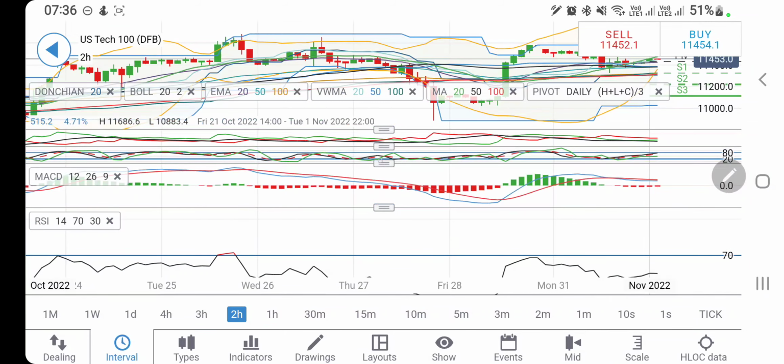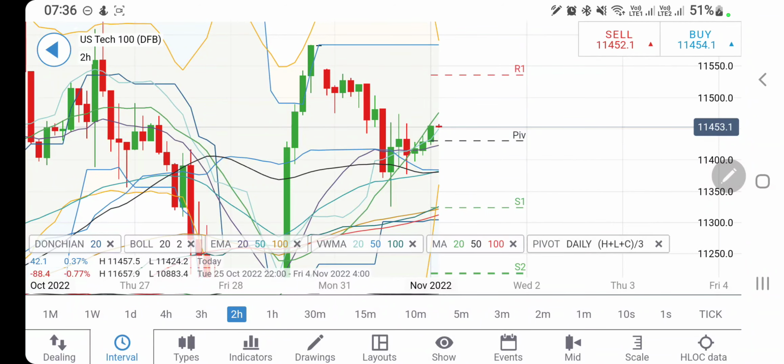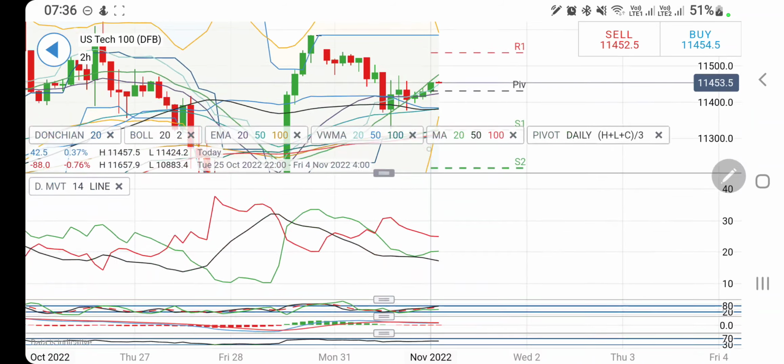RSI is trading flat, and if you look at the 2-hour charts, you will find that it is showing higher lows and higher highs. The support there at around 11,420 is strong. The only sell entry today is below 11,380 levels. Below that you can expect it to drop, and at the same time you can buy at 11,460 and expect it to rise more. So take your trades accordingly.